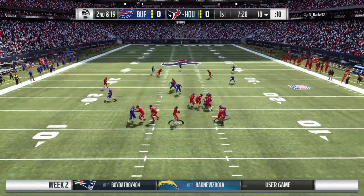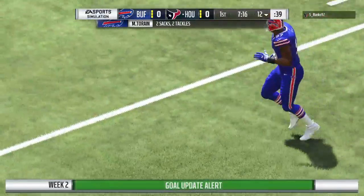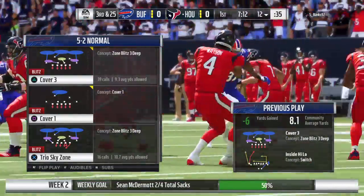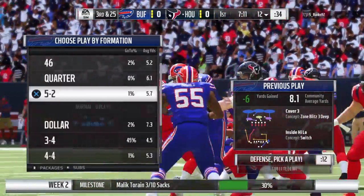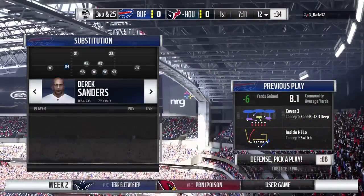Out of the gun, Watson. Oh, the pressure too great, and he goes down once more. Well, someone came to play today. Oh, there's no doubt about it. We heard about it all week, didn't we? Especially when we visited practice. He thought he had a good matchup in front of him, and he's taking full advantage right now.